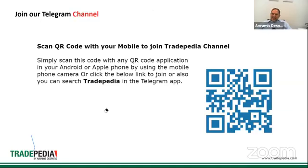Tradepedia channel, and someone is writing on my board. I will mute him.